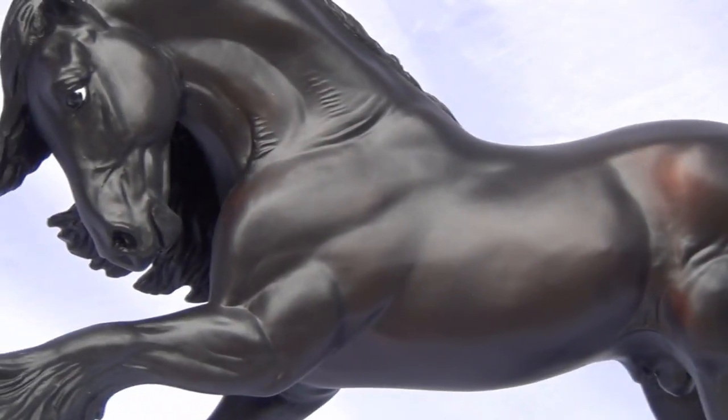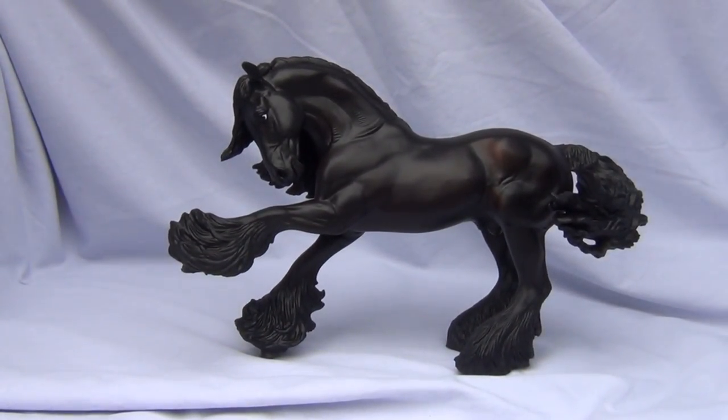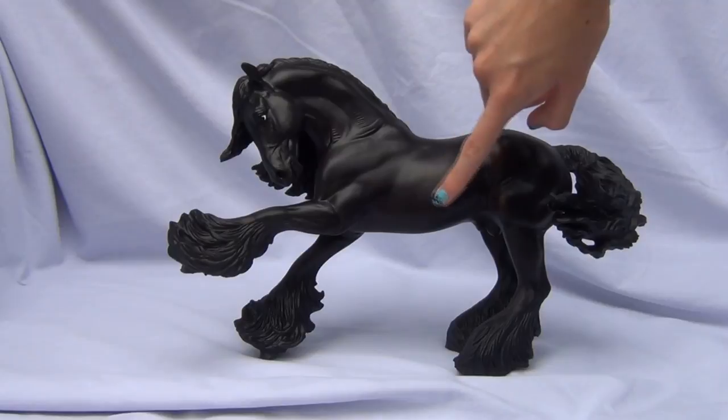He is mostly black otherwise, but it is good to know that they did technically shade this model. They painted it brown before they painted it black, so it's not completely a flat black. It would have been nice to see a little bit more shading going on, because most of them do not have this shading that mine has on the hip there.